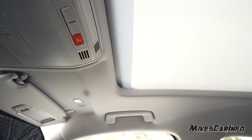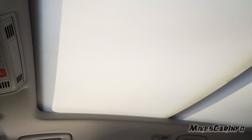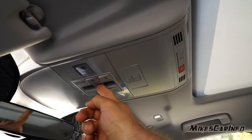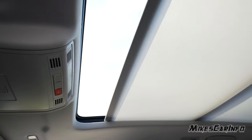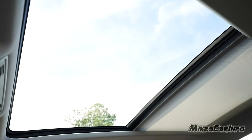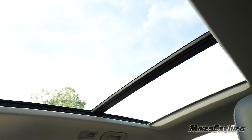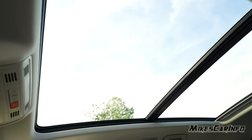Okay, so the sunroof. It blocks most of the light, but you can see there's some light shining through the shade. So you can see it's a big panoramic sunroof, but there's always some kind of light shining through. So let's go ahead and use this button. This is for the shade, this is to open up the glass. So we'll push the shade button first. You can see it kind of slowly goes back. All right. So you can see it's massive.